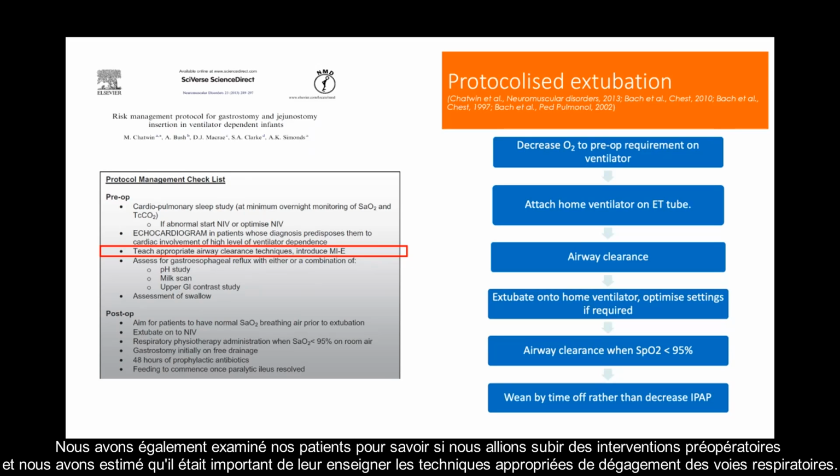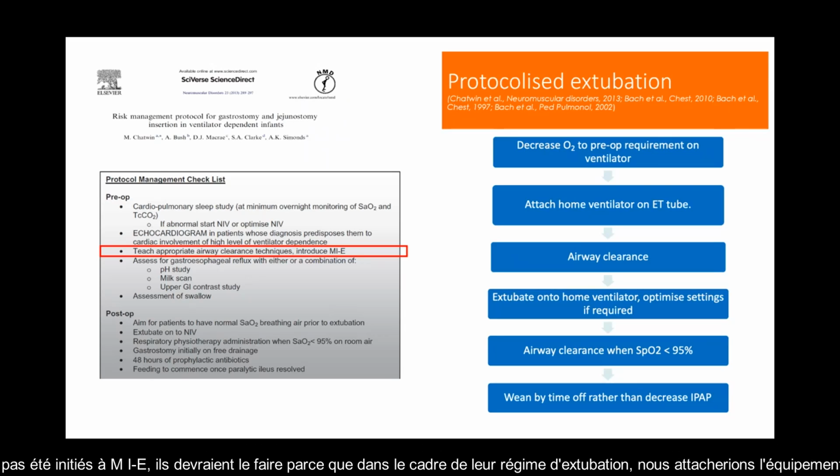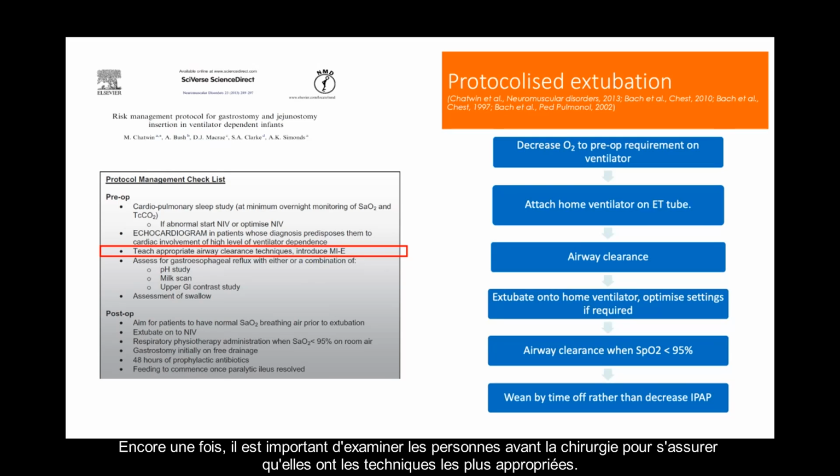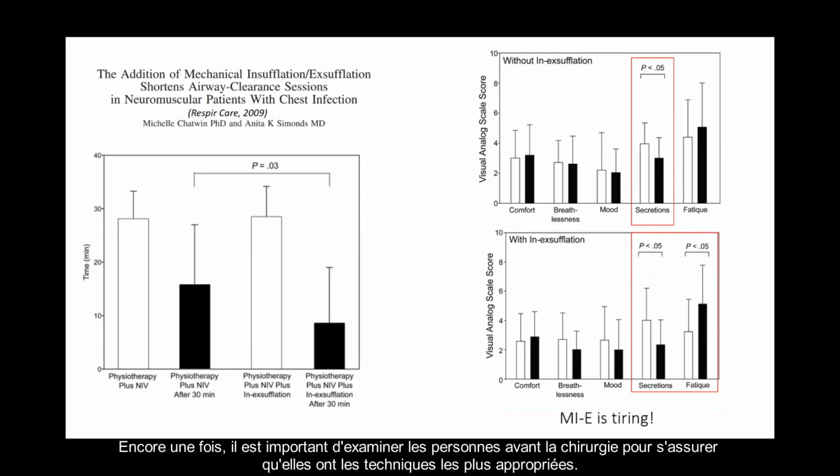We also looked at our patients that were going for pre-surgical procedures, and we felt it was important that we taught them appropriate airway clearance techniques, and if they weren't introduced to mechanical insufflation-exsufflation, they should be, because as part of their extubation regime, we would attach the equipment to the ET tube, perform regular airway clearance, and continue this after extubation and optimization when the saturation drops below 95%. So again, it's important to review people prior to surgery to ensure that they have the most appropriate techniques.